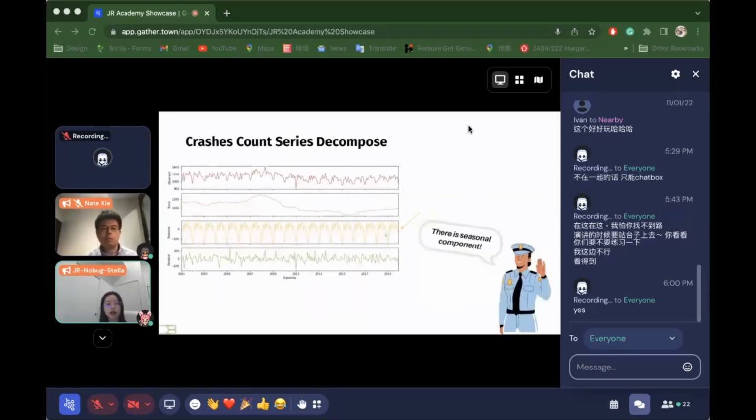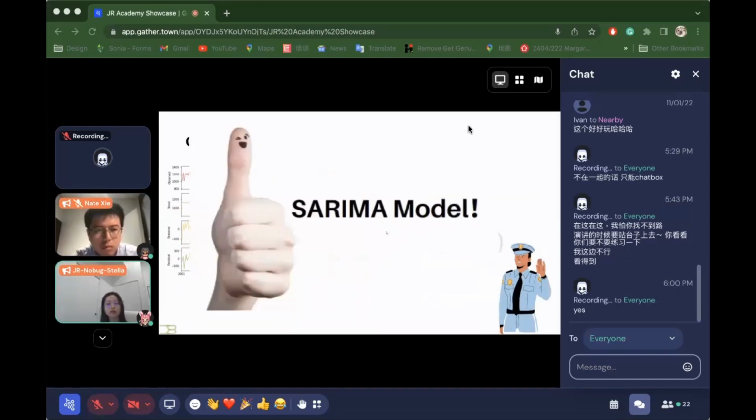Next, we have to diagnose the overall situation of the series. First, we decompose the data, and obviously we can see that the series has a seasonal component because the data produce a repeated pattern of 12-month frequency. In this case, the SARIMA model is more suitable for modeling because it adds a seasonal component to the ARIMA model. It better captures long-term patterns.